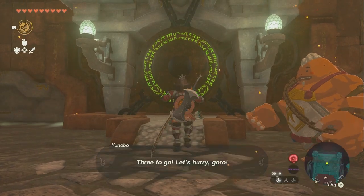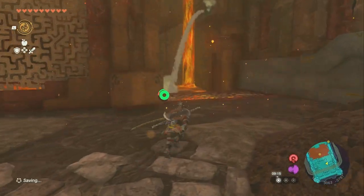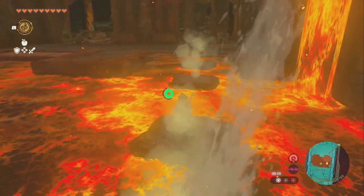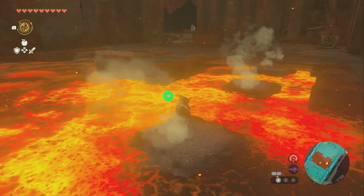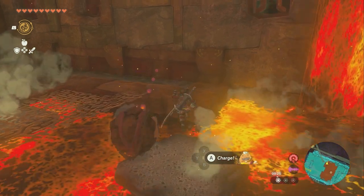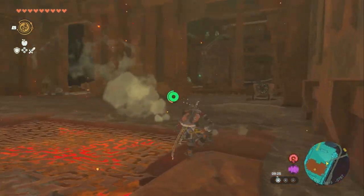All right, so after that one, now we've got to backtrack. So what we'll do is we'll go over here, jump over onto one of these platforms, and then we're just going to wait patiently. You can try to go faster, but it can often lead to you just falling in the lava, and then you'll have to do that again.